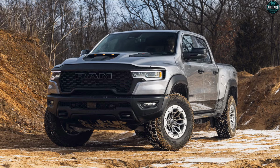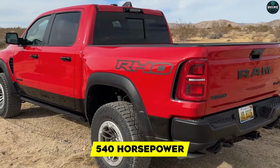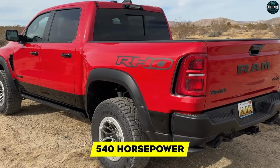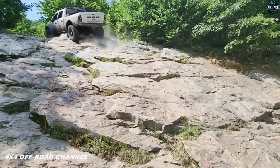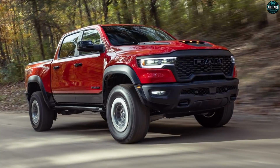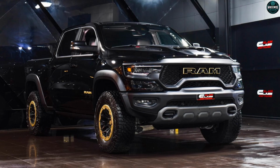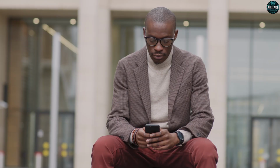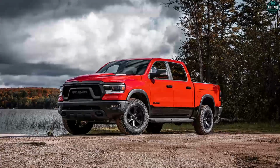So let's get specific. Power-to-weight ratio. This is where the RHO flexes hard. Being on the lighter 1500 frame means that its 540 horsepower actually translates into real acceleration. The Power Wagon, being heavy-duty, drags around a lot more steel. That means the RHO feels faster, more responsive, and more fun on open trails. You're going to notice that immediately if you blast across sand washes or take it out into the desert.